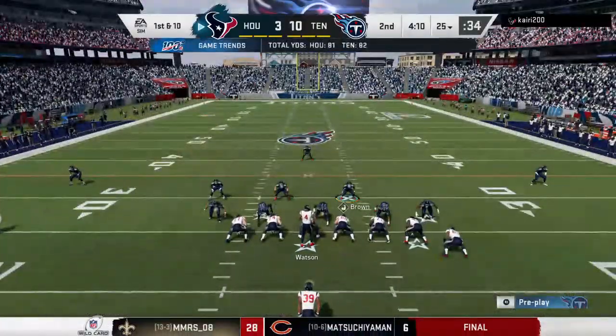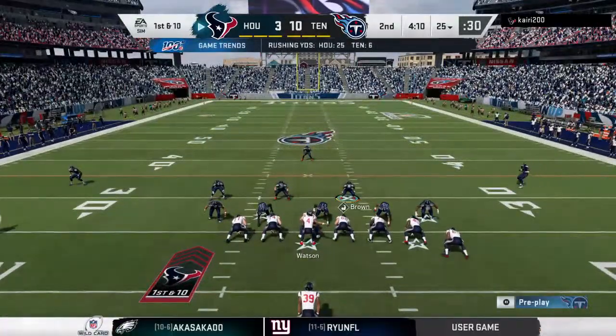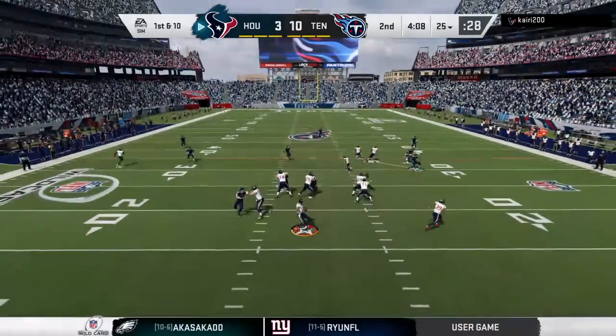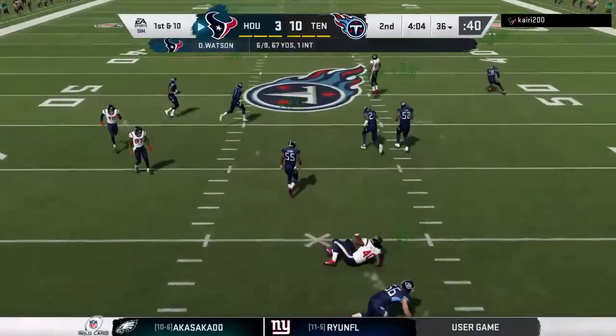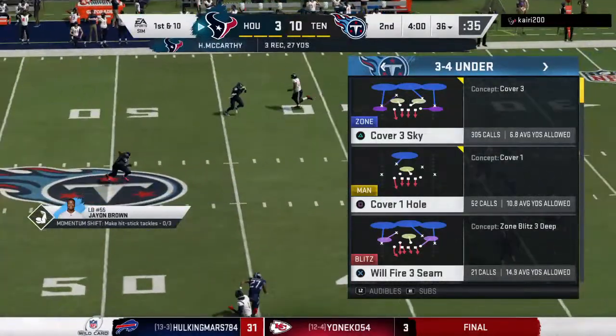The Texans offense ready to go here for their next drive. Just a lone field goal for them so far, trailing 10-3 as they come up first and 10. Trying to shake off the interception. He'll look to throw. Wide open receiver complete. A pickup of 11 and a Texans first down.